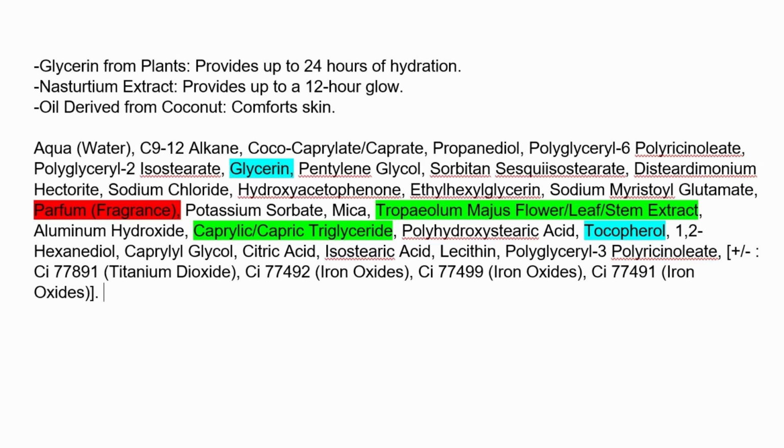Now let's take a closer look at the ingredient list and this skincare formula created by Givenchy. The star ingredients are the good old glycerin, we have also floral extract, and we have oil derived from coconut. Now I've already highlighted the ingredients that are more interesting, and I've highlighted in blue color the glycerin, and there's also vitamin E.